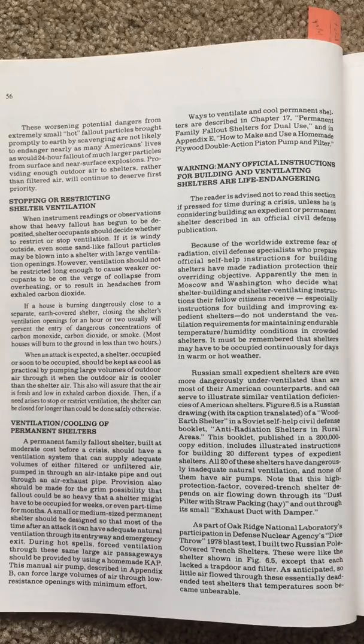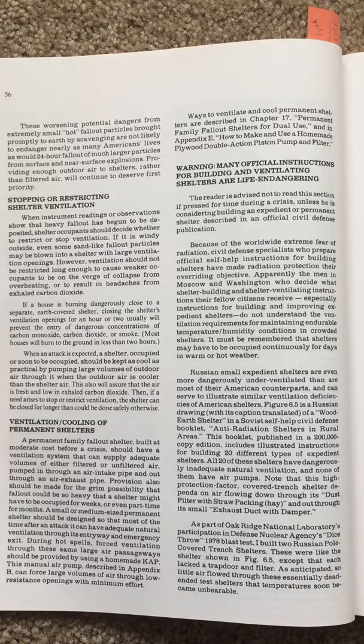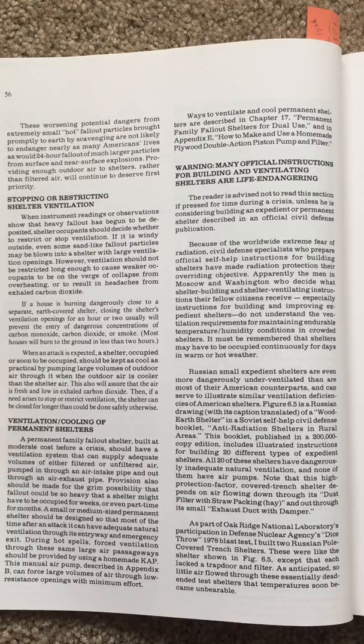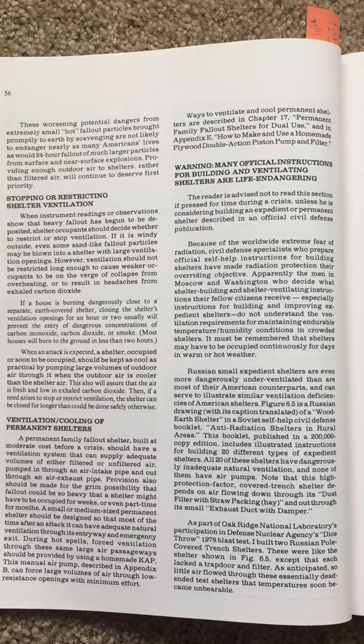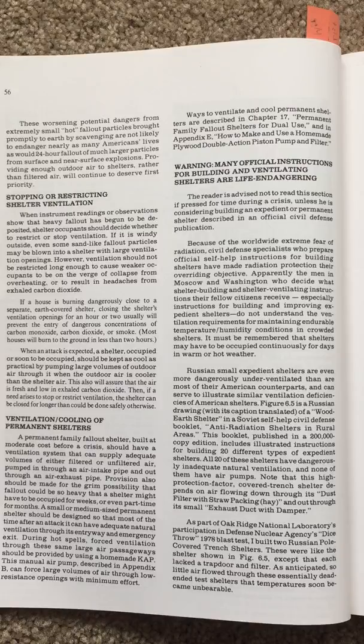conditions in crowded shelters. It must be remembered that shelters may have to be occupied continuously for days in warm or hot weather. Russian small expedient shelters are even more dangerously underventilated than most of their American counterparts, and can serve to illustrate similar ventilation deficiencies of American shelters. Figure 6.5 is a Russian drawing, with its caption translated, of a wood-earth shelter in a Soviet self-help civil defense booklet: Anti-radiation shelters in rural areas. This booklet, published in a 200,000 copy edition, includes illustrated instructions for building 20 different types of expedient shelters. All 20 of these shelters have dangerously inadequate natural ventilation, and none of them have air pumps.